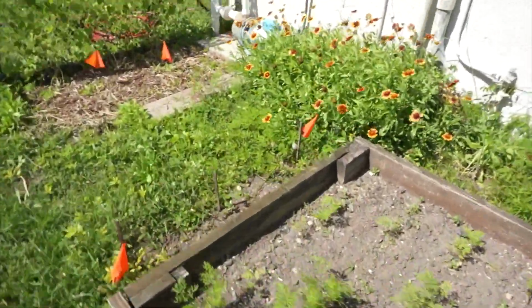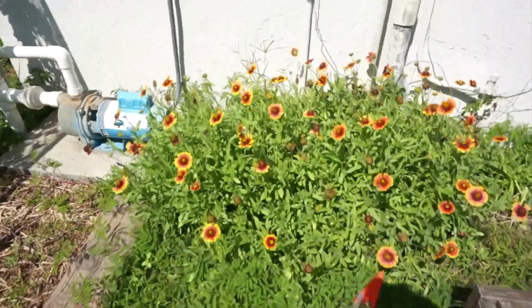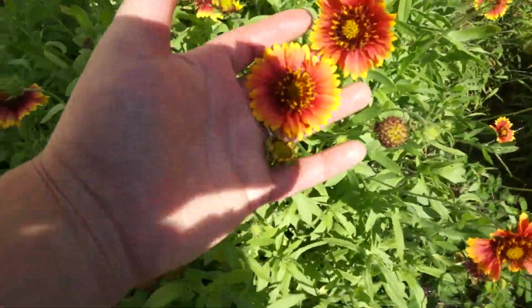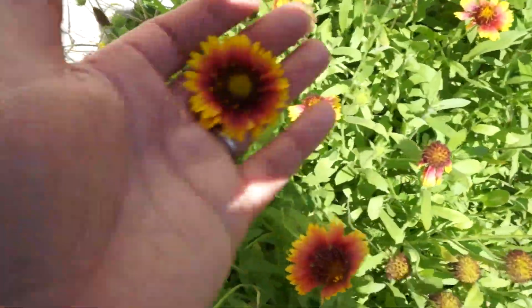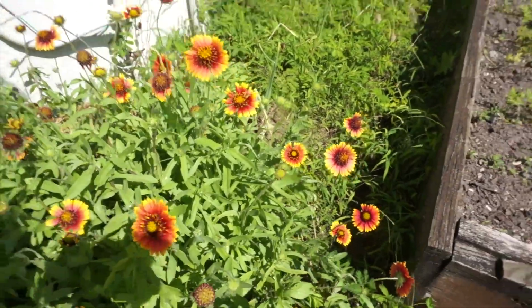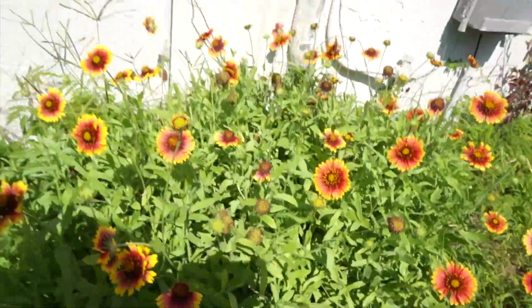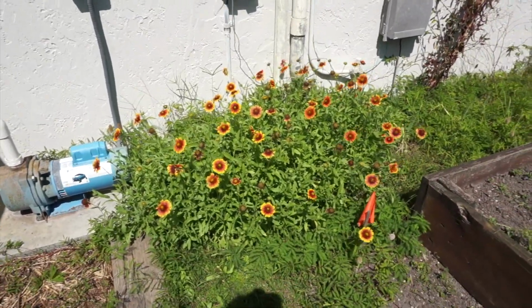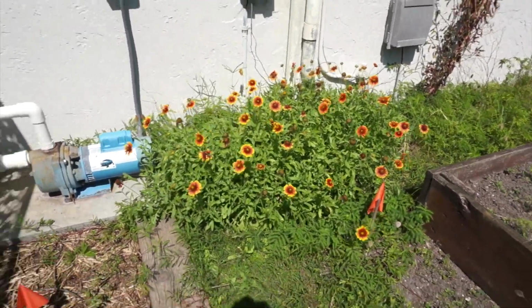Oh, and this is blanket flower. I got seeds for this too. I saw these growing wild up in northeast Florida, and they were growing in the cracks of the sidewalk, in sand. So I was like, wow, I gotta plant these, and they're beautiful and they're doing so well.